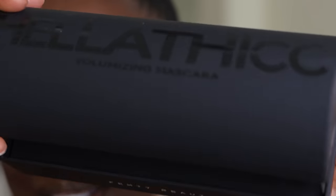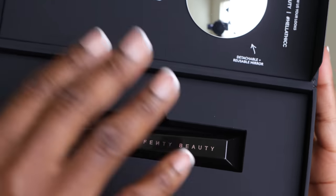Now mascara. I've used a few of these before. Do I have a new one? We do have the Fenty Beauty Hella Thick Volumizing Mascara. Wow, talk about the packaging and everything. Wowzers. Hi Fenty, how are you today? This big old thing has a mirror. Wow, hold on. It's one of those mirrors that makes you look like a peanut head. I'm so irritated. No, that's not what I want. No, don't come and distort me.